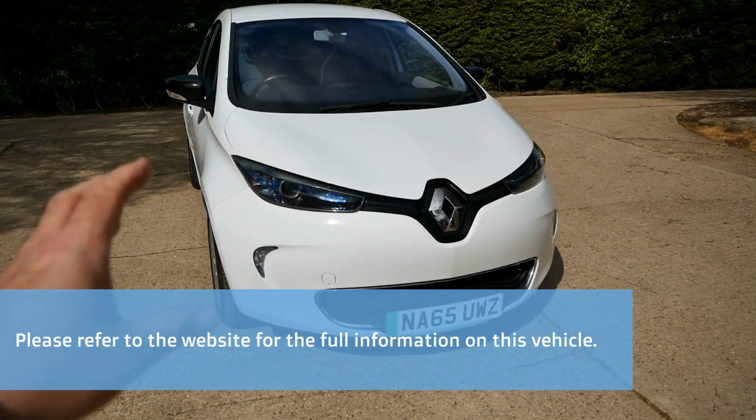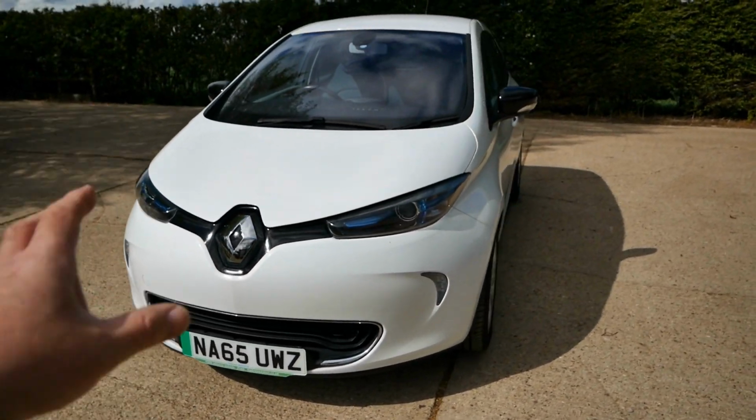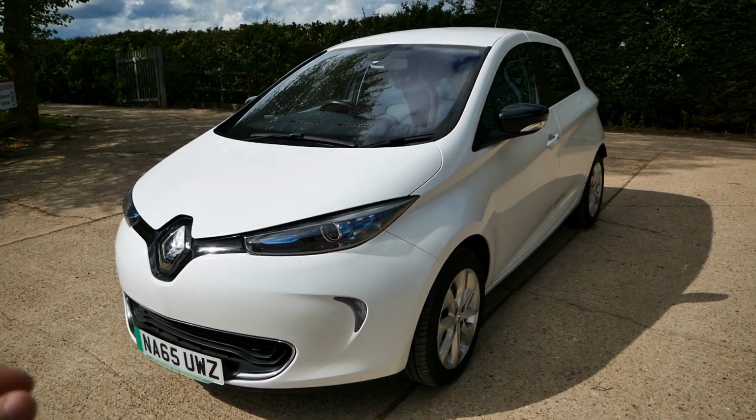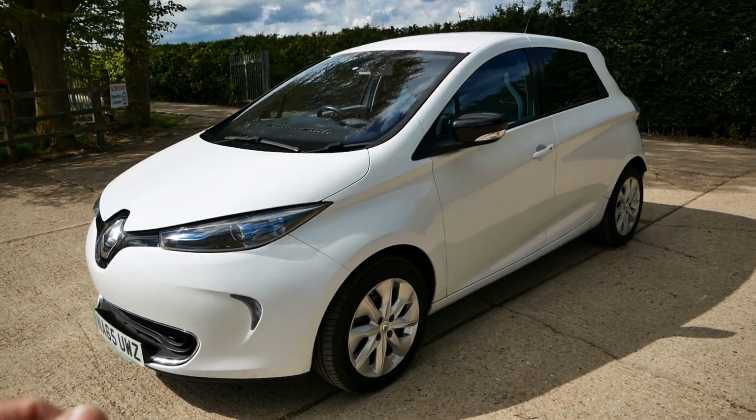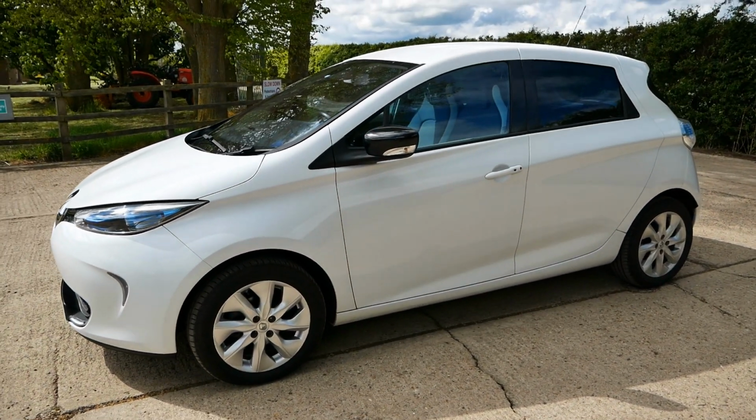So this one's ready to go, so if you're interested, give me a call or email, and as I said, I can deliver these anywhere in the country, and it will come to you on a flatbed or a trailer, and it will be fully charged and ready to use.